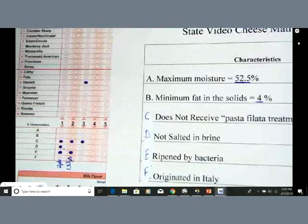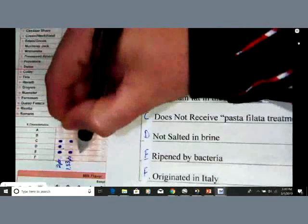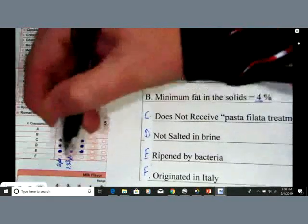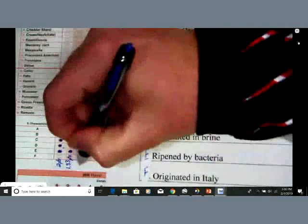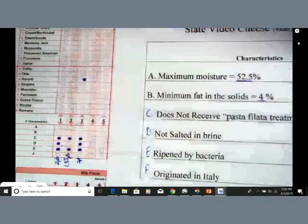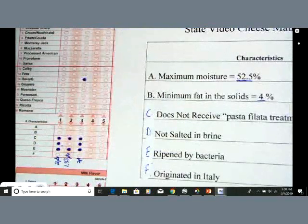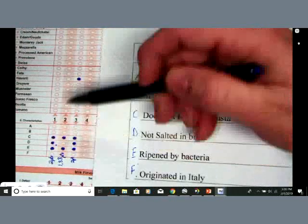Havarti is not salted, so we mark that. It is bacteria again. And then it's from Denmark. So this would be 2 points here, and then 2 points up here for a perfect score. If they don't mark anything here, it would be a 0.